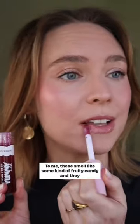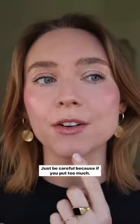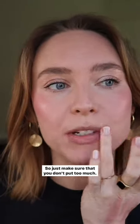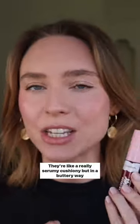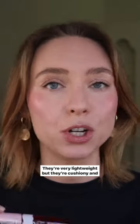To me, these smell like some kind of fruity candy, and they feel almost exactly like the Make Beauty lip serum balms. Just be careful, because if you put too much, see what I mean? So just make sure that you don't put too much. They're a really serumy, cushiony, but in a buttery way kind of formula. There's a lot of slip to them. They're very lightweight, but they're cushiony and comfortable.